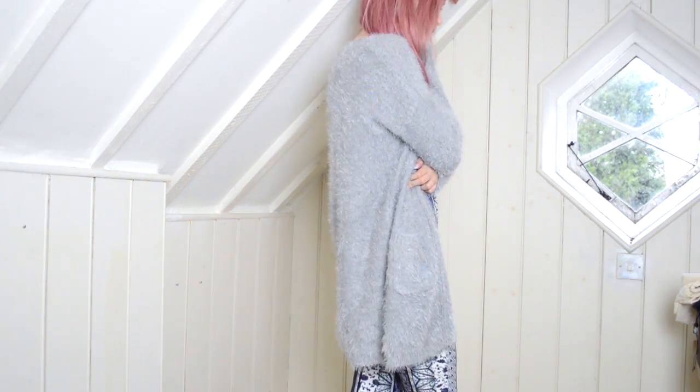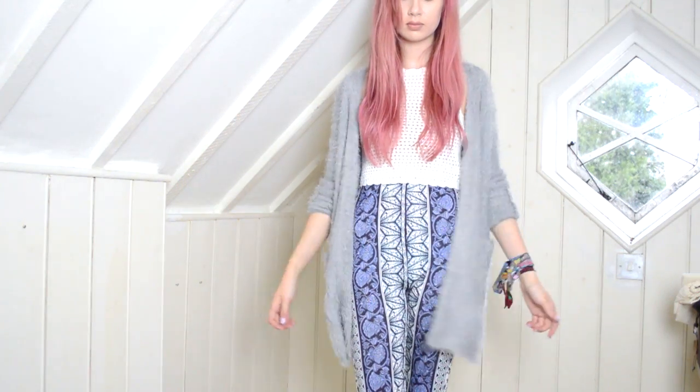And lastly, to finish off the outfit, I got a layer. I got this super soft kind of mohair cardigan. It's quite long, which I really like, and I like how it ties the blue and the cream together with this outfit. It's so soft, so soft, and it's only 20 quid, so bargain.